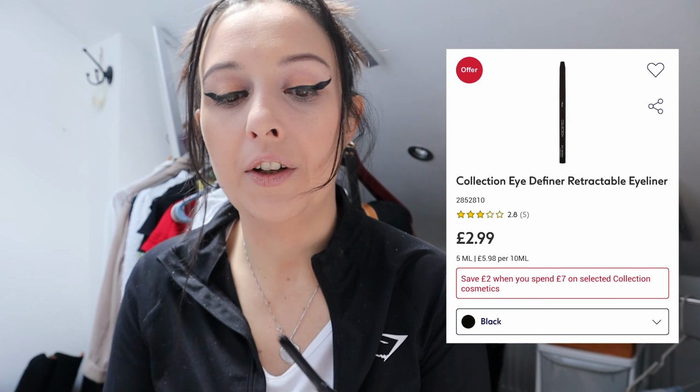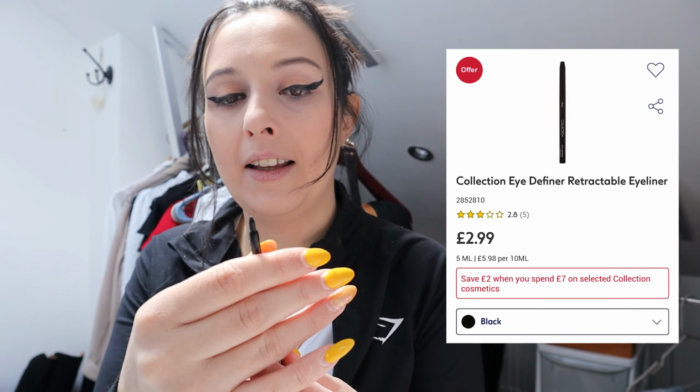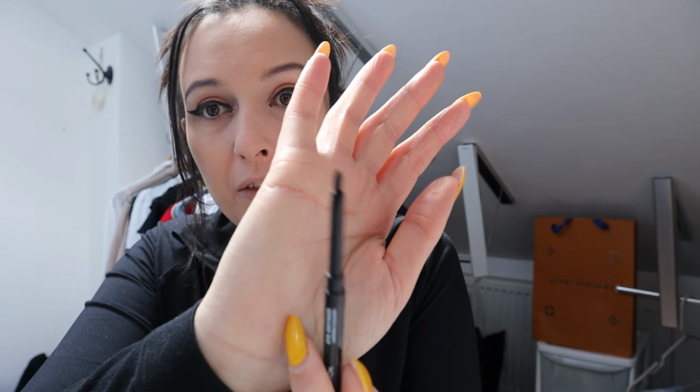Again, it's vegan suitable. It's a precision felt tip. Yeah, I'm impressed with this. Collection have done some really good stuff here. So yeah, let's continue though. Onto the other eyeliner. So this is the Eye Definer, and this was also £2.99. And this is, again, more of a crayon.